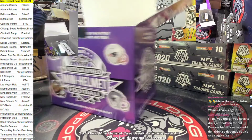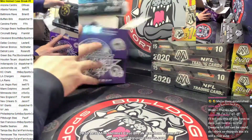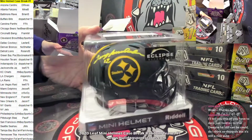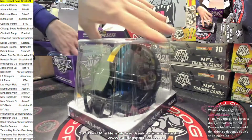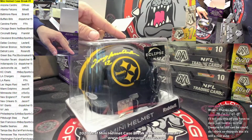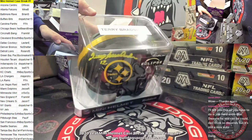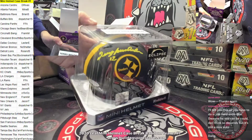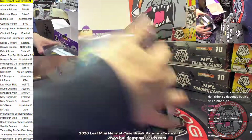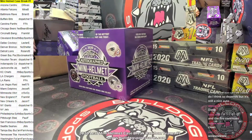Our second double up, this one is sick. It's a matte black for the Steel Curtain, a Terry Bradshaw. That's a sick helmet right there, Paul. Two helmets left.